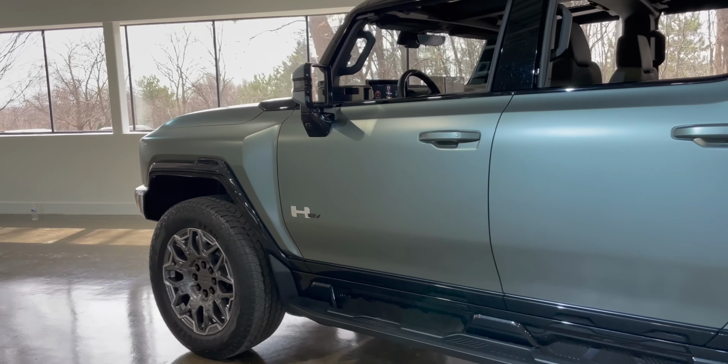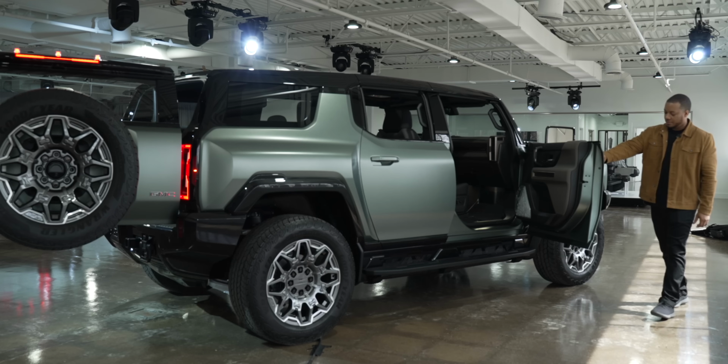A little bit slower than me trying to get to 60 miles per hour. I'm lying, maybe 10 years ago. But yeah, it's a fast vehicle.